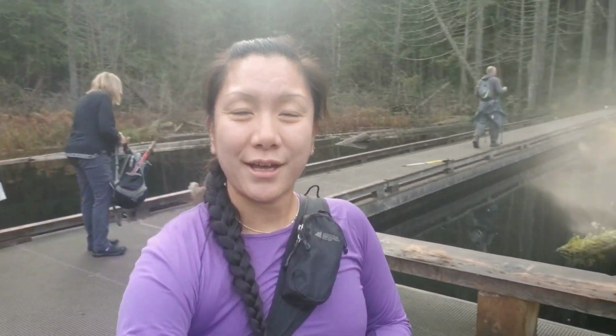So I finally arrived to Whyte Lake. Whyte Lake is located at the Horseshoe Bay, Baden Powell, Nelson Canyon Park, somewhere around that area. It's quite nice of a hike. There's the trail crew in the background. And now we're going to continue on our little adventure.